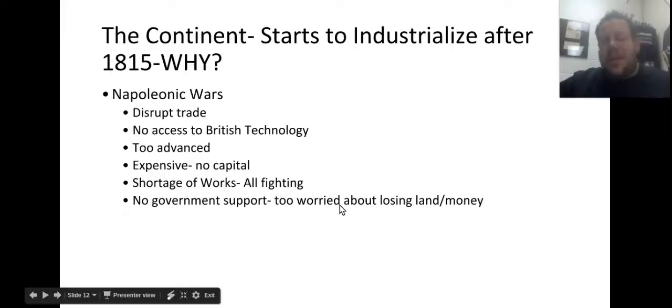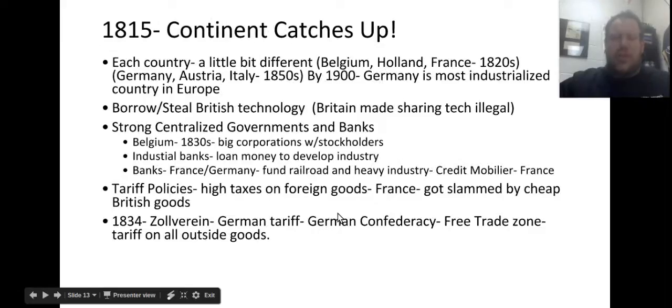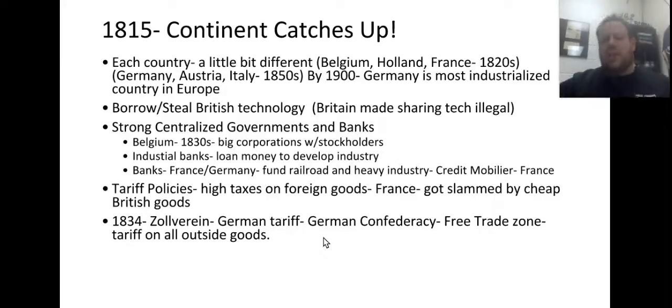And the government doesn't care about industry. They're worried about Napoleon. They're worried about making things work, worried about farming, all that kind of stuff. They worry about keeping monarchs in charge. That's what it's all about here, okay? And so really Europe doesn't do much until much later. They do catch up, though, okay? Every country is a little different.